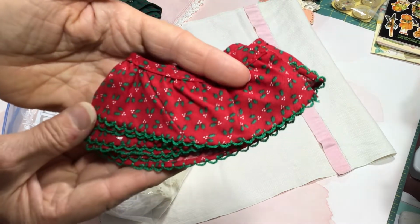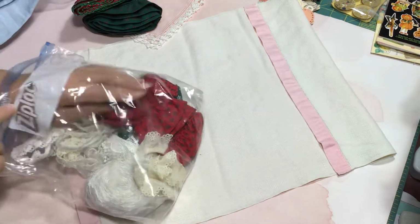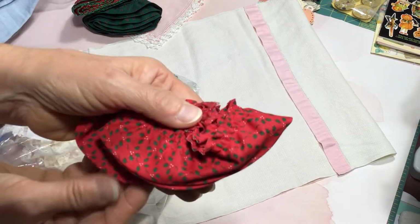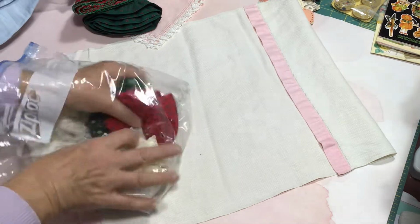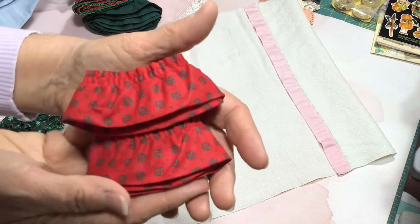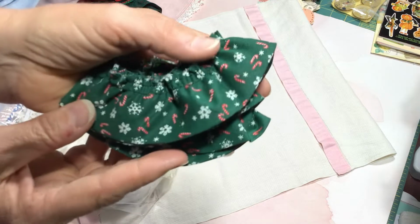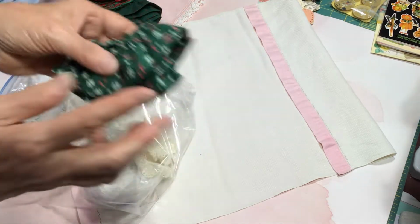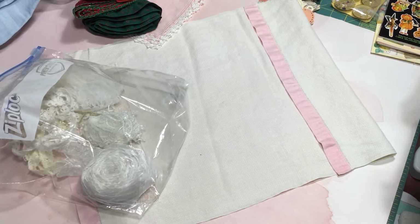Here is one in green and red with little holly leaves and crocheted edging. And here's another. This is just a plain edged gathered ruffle. And a couple more here. This one has a little bit different design to it. Has a plain edge, but also ruffling. And then this cute little candy cane and snowflake ruffling. Adorable. I can see those on the edge of some Christmas journals.